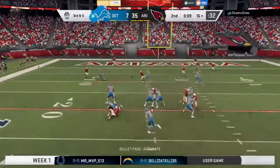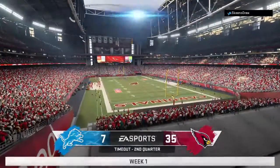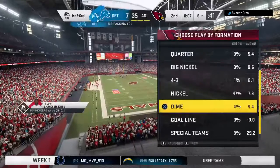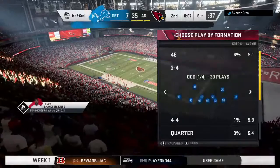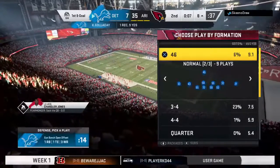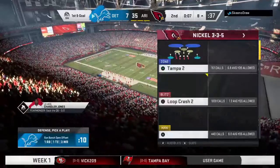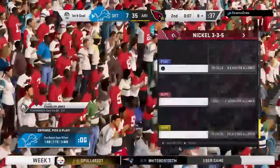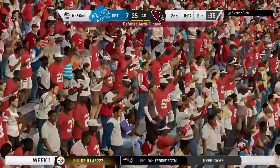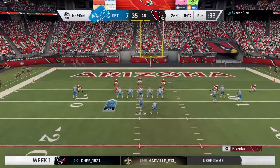Out of the gun, Stafford. And he'll find Golladay. That's complete. Now a timeout. 7 seconds left in the first half. First and goal at the 8-yard line. This is first and goal and a golden chance to get a score back here before halftime.